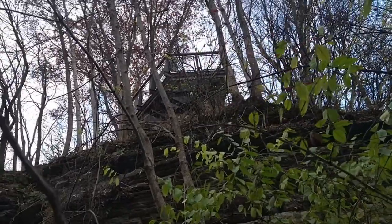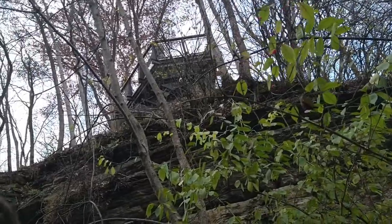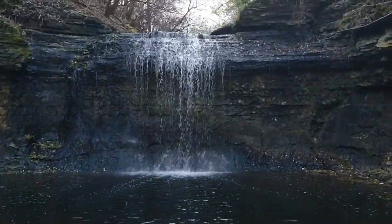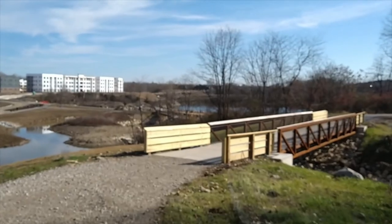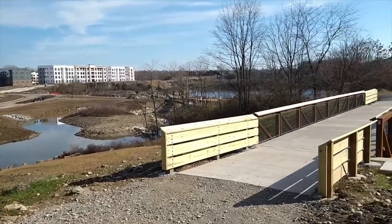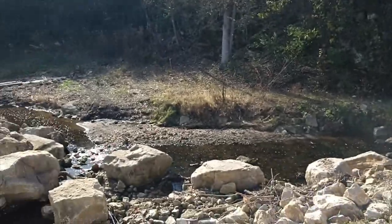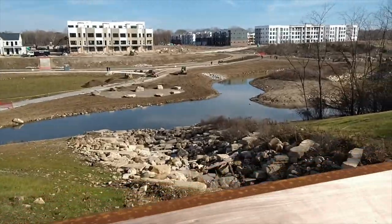That up there is the observation deck we were just on. Don't drop your phone if you're taking pictures up there. If you do, that's where you find it. Alright. There's the park down there. This is where the stream for the falls is coming out and draining into the quarry. Right here.